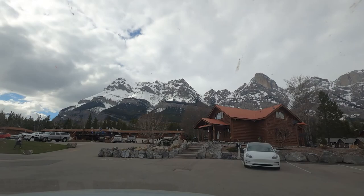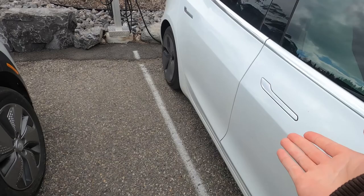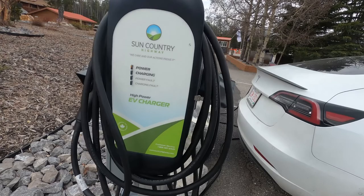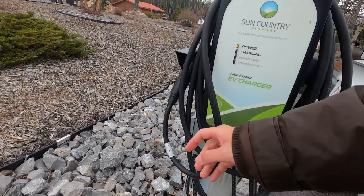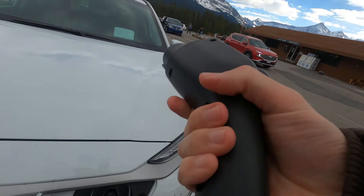Hello, fellow EV. Okay, so Kona meet Model 3, Model 3 meet Kona. All right, here is the level 2 charger. Looks like it does have power, so let's see if it works. Yeah, even this time of year, we have to contend with bugs on the front of the vehicle. Okay, here is the plug. Let's get the cable. Should be long enough. Okay, so let's see if this works.